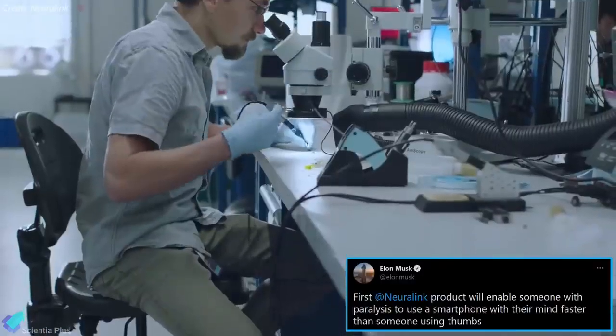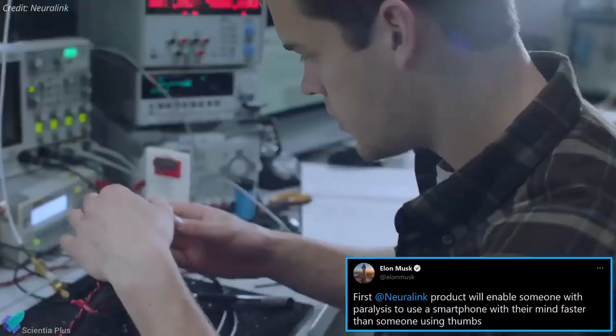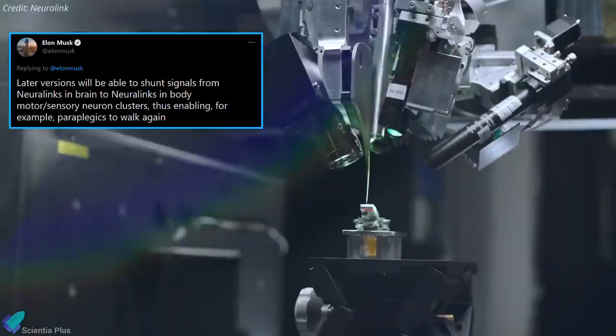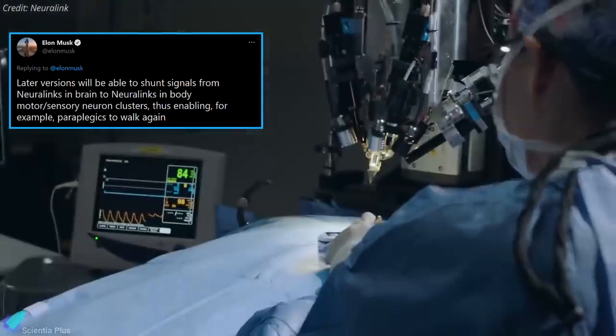In a tweet Thursday, Musk said the first Neuralink product would let people with paralysis control a smartphone. According to him, later versions will be able to shunt signals from Neuralinks in the brain to Neuralinks in body motor or sensory neuron clusters, enabling people with paraplegia to walk again.